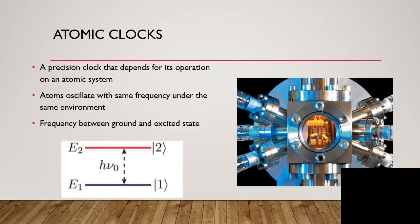Now, since all these clocks had such a variation in frequency, scientists started looking for systems that had the same frequency, whether they were found here on Earth or far away in a distant galaxy. And well, their search led them to the atom. Now, an atom oscillates with the same frequency for given two excited states. So if there was a way to lock a resonator with this frequency, we would get a very precise clock. And as a bonus, the frequency of an atomic transition is very, very high. So this would be the reason why atomic clocks have such a great interest for various applications.